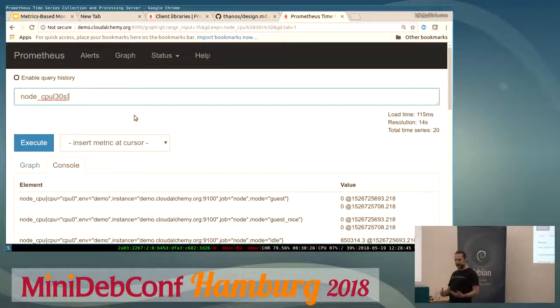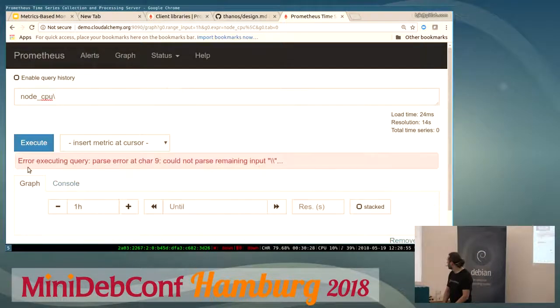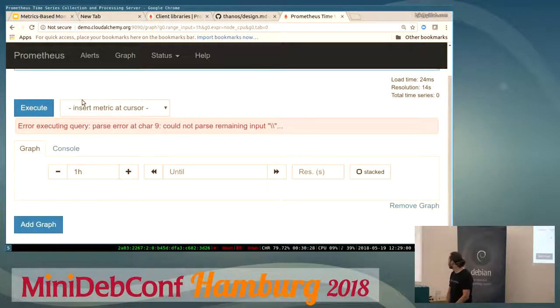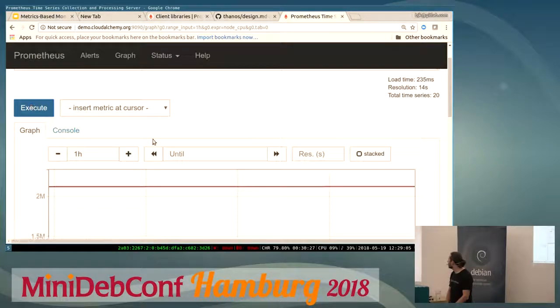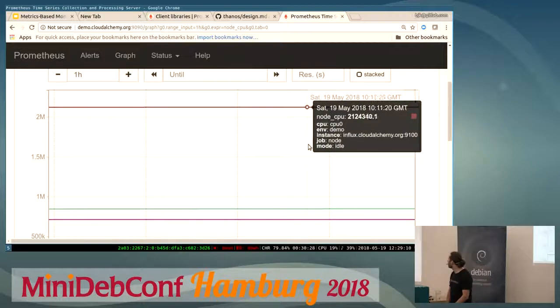But looking at the individual samples, if we go back and take a look at the raw data, and we graph the raw data. Oops, that's a syntax error. And we look at this graph. Come on. There we go. Well, that's kind of boring. That's just a flat line because it's just a counter going up very slowly.